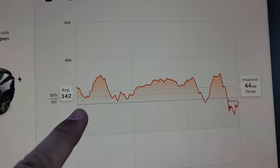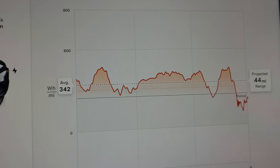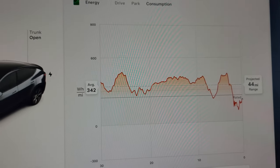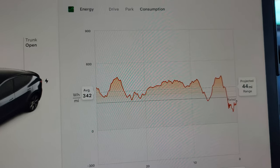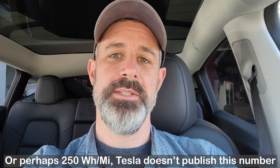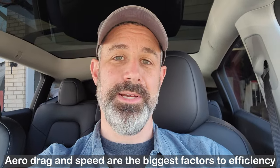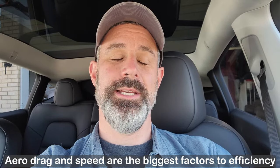I think it's down closer to like 265 or something like that. You can see we're a bit above that. So it's diminishing our range, unfortunately, but that's the nature of aerodynamics. I've heard before that 234 watt hours per mile is what Tesla assumes you will get, but I've heard that it's more realistic that you get 275 watt hours per mile. So being at 359 watt hours per mile for this whole trip is quite high. In any case, it got us there and it charged quickly.